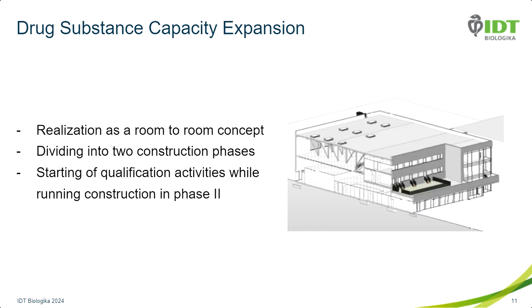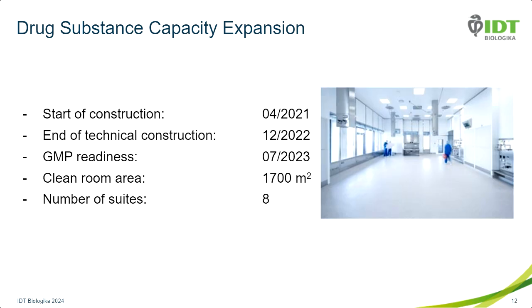We realized the construction of the whole building as a room-in-room concept that made us able to divide the construction into two phases, so that we were able to start the qualification in the part of the building we already finished while we were still under construction in the second phase. That made us able to speed up the qualification as well as the building of the facility. As I already said, we started the construction in April 2021 and ended the technical construction in December 2022. We received the GMP readiness in mid 2023 from the German authorities, and in sum we realized a clean room area of 1,700 square meters with 8 process rooms where we can run the later processes in the new facility.